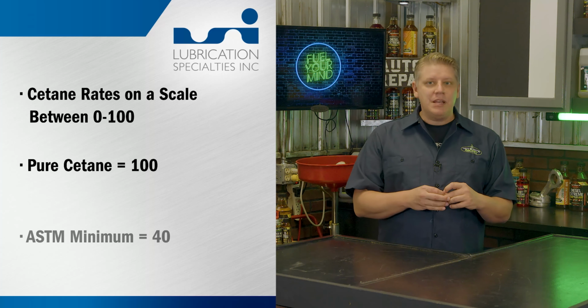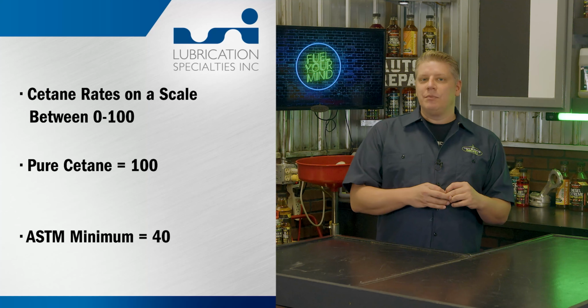The ASTM minimum standard cetane number for ULSD is 40. Most diesel vehicles run best on fuel that is a cetane number between 45 and 55. The rating at the pump is not an accurate rating of the fuel you're putting into your engine. It's only a guarantee of the minimum. When the cetane number is increased, each of those droplets has a higher chance of combusting.